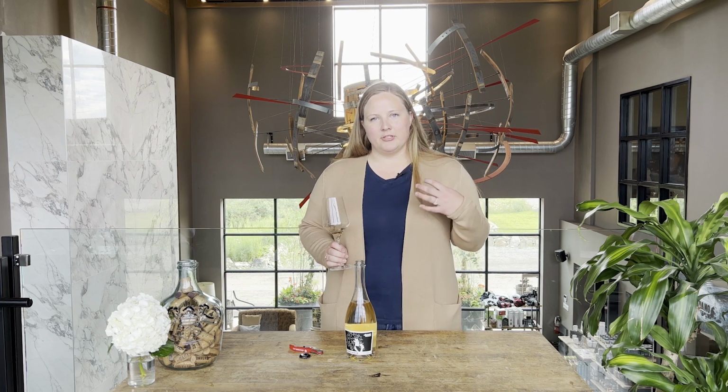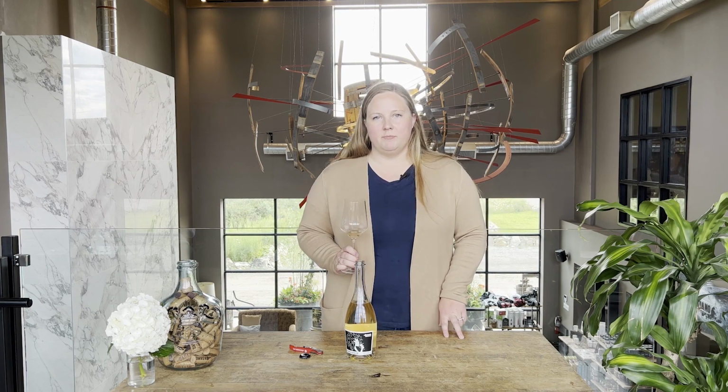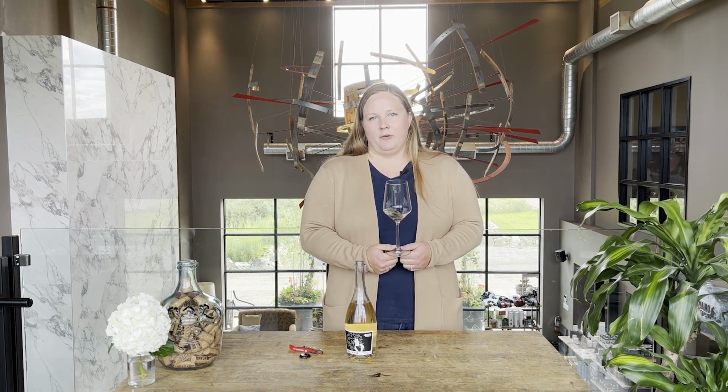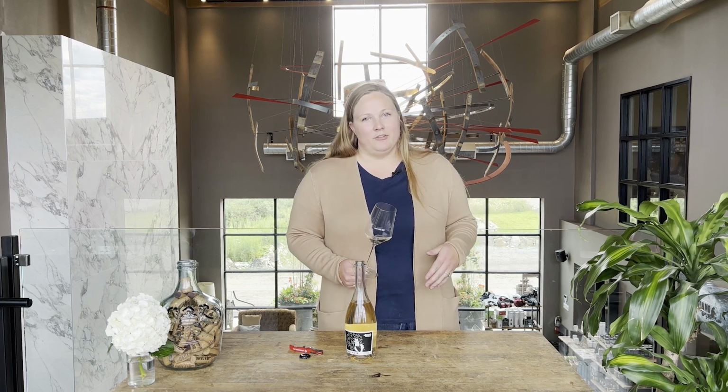Really nice, refreshing bubbles. And I find that people tend to hold on to their sparkling wines for special occasions, but you're missing out if you do that, because they really are quite versatile. You can have this wine with anything from cheese and charcuterie. It's actually an excellent brunch wine if you think of like a fruit plate and things like that.